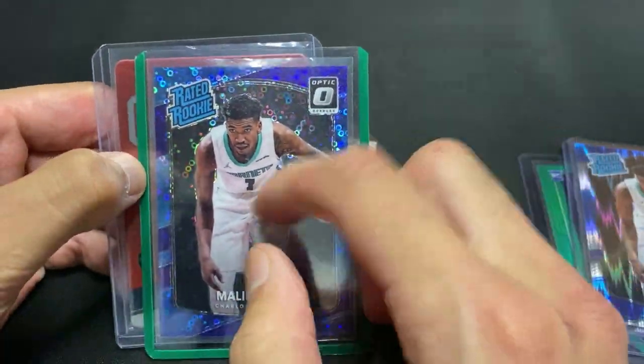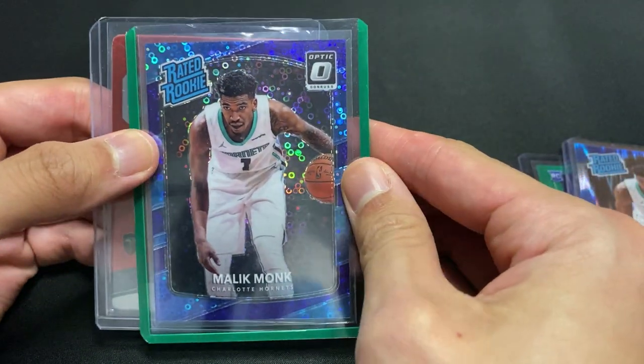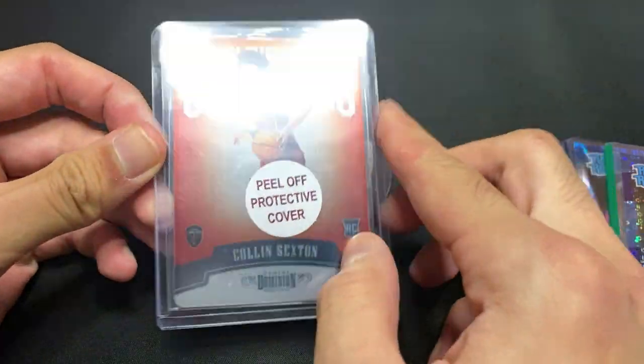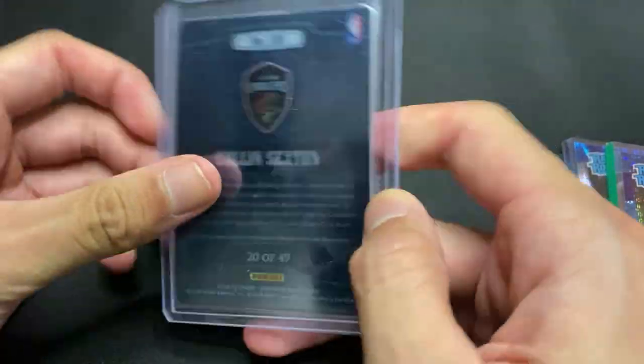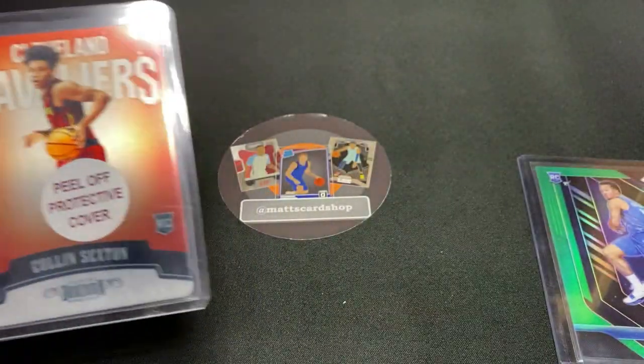Another Malik Monk. This one was $11. So numbered card, fast break. Not a bad buy there. And then a Collin Sexton Dominion metal card, which was $30. And this one's to 49. So hopefully this, I might even try and grade this one and see how that goes.